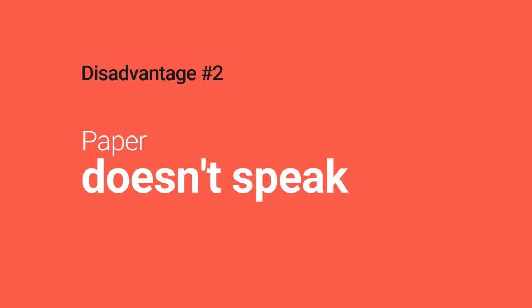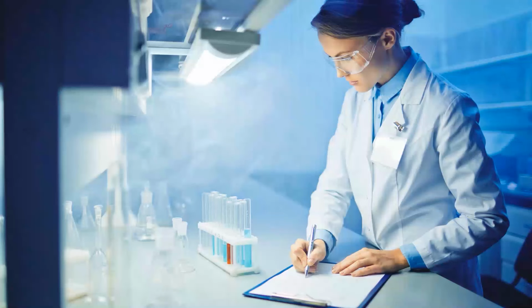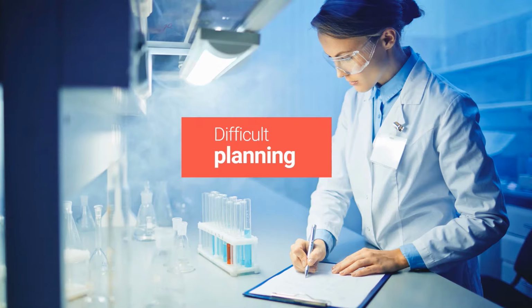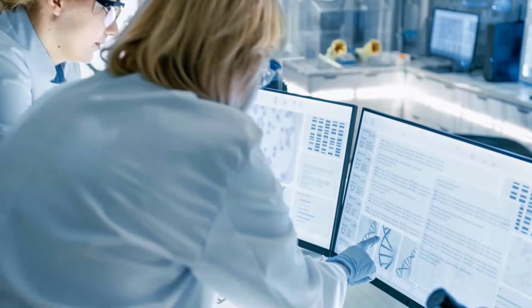The second disadvantage of paper is that it cannot prompt and suggest. It will not alert you if you enter data from an uncalibrated instrument or when a deviation leading to an overrun occurs. A blank sheet of paper also doesn't help much in planning the team's work. Working with paper causes unnecessary costs and troubles. But can you work in a laboratory without notebooks?